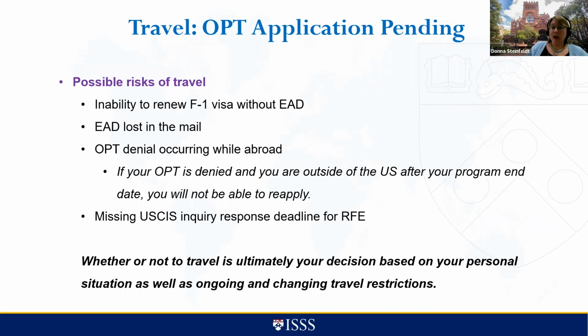If your EAD is lost in the mail, you may be in a position where you can't try and find it. You can't go to your landlord, the post office, try and track down what happened to that EAD. So it's going to be much harder to do from outside the US than if you're here and able to check your mail yourself. That's an important thing that can and does come up.